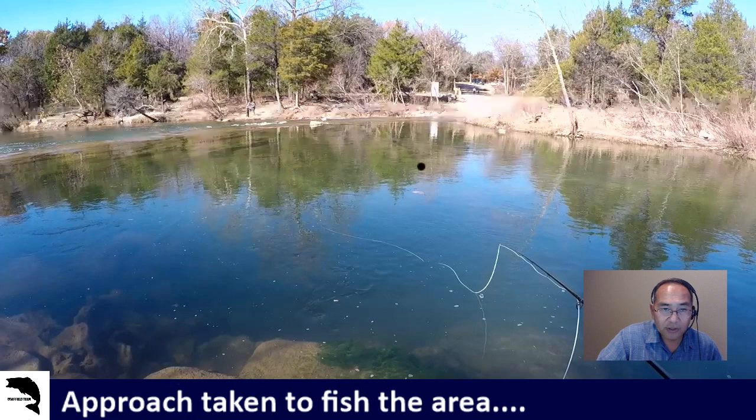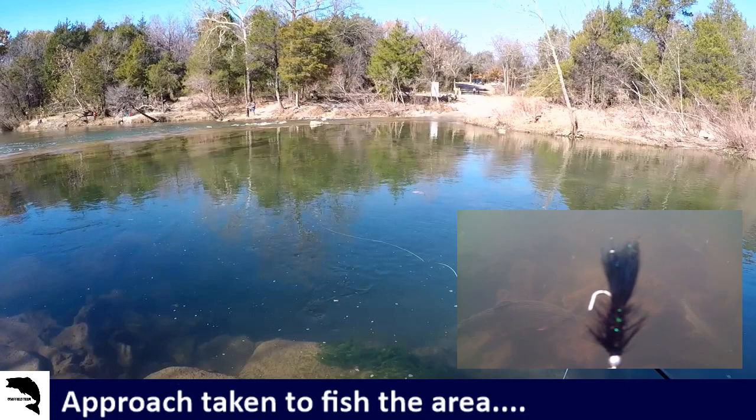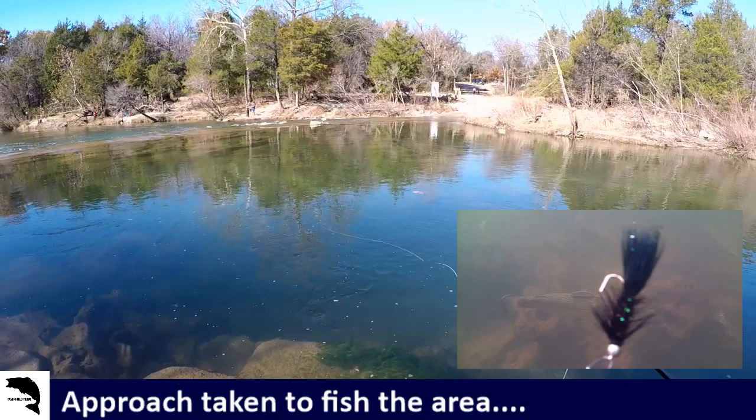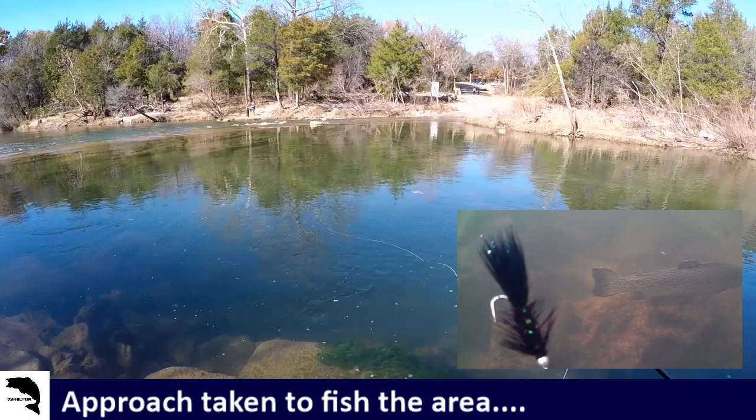Another deep hole over here and some rocks here that we're looking for. And again, we're seeing movement. We're seeing dark shadows. We're seeing actual fish. We're seeing trout coming to our fly. And so that's keying us that maybe we should stay here a little bit longer and maybe find out what the pattern is.